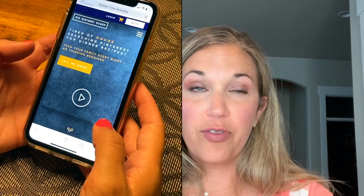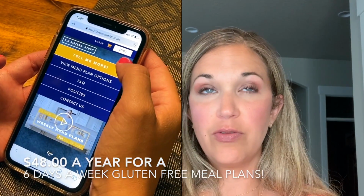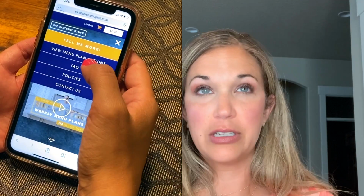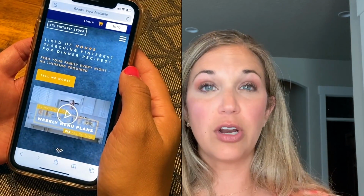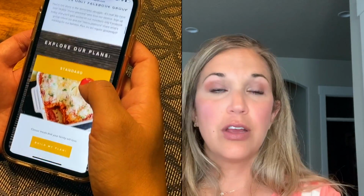See this awesome binder book? It is full of 6 Sisters recipes, all gluten-free. So you get 6 days' worth. There's 1 day where they put in leftovers, and you can see the pricing. I feel like it's cheaper to pay up front for 1 year. A lot of times they'll do discounts, but I believe when I looked, and I'll show you here in a second, it was $48 for a year.